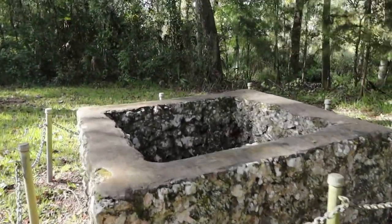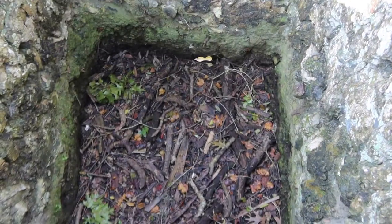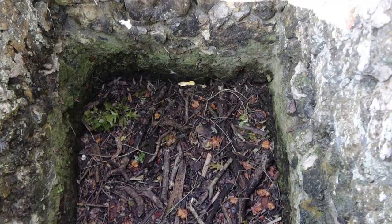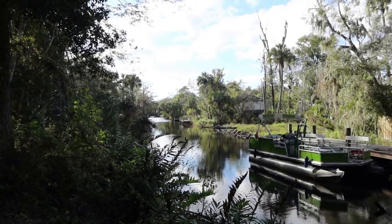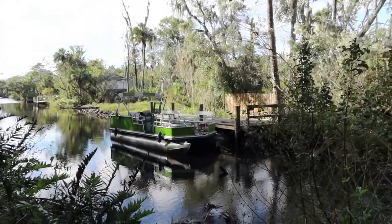This looks like actually a well. It did have a sign here. There's no longer a sign here. Ooh, but there's a spider web. It's not super deep, but I don't know if there was weight on top of those sticks, if it would just collapse. Who knows how deep that well was at one point. It's kind of creepy though. So the sugar mill is actually located right on the Homosassa River, and they used to use the water in the production of the sugar, and the molasses. Pretty interesting.